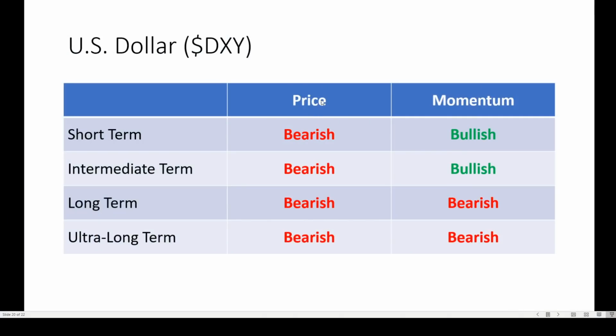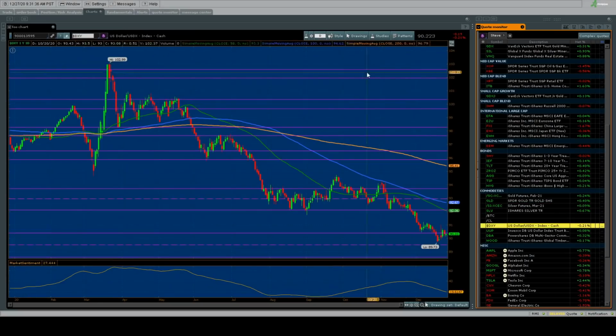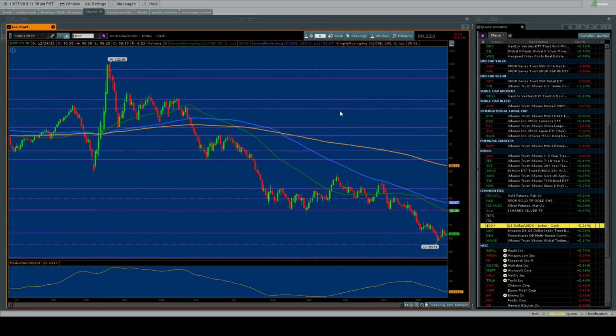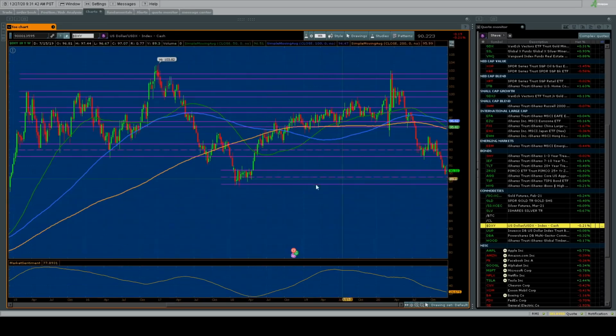How about the dollar? No one loves the dollar anymore except us Bond King and Dollar Milkshake guys. Price is bearish across the board, but momentum is still short term bullish on short and intermediate term. Momentum is bearish on long and ultra long term. What is going on with the dollar? Some people say it can head lower. I would say that is entirely possible. Could it get down to 88 here? Absolutely. Some people think it's going all the way back down to the low 80s. I strongly disagree with that view.